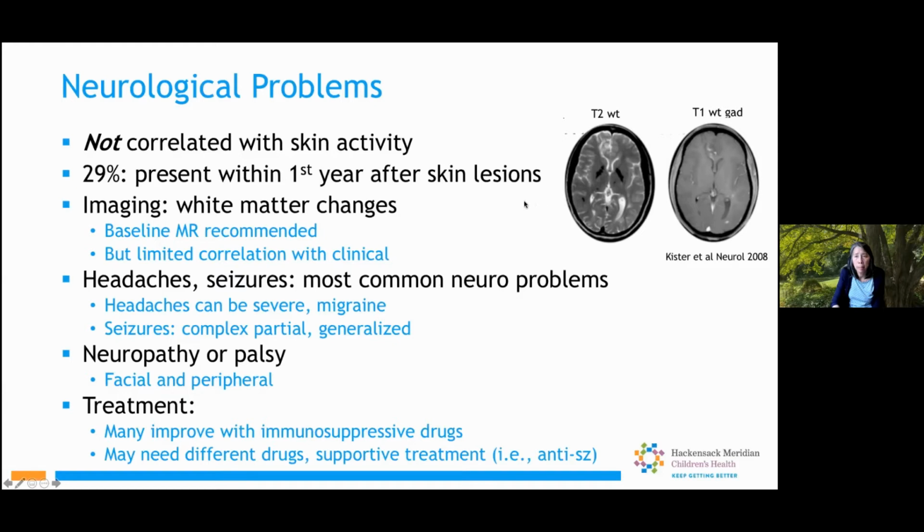But keep in mind that there is so far only limited correlation found between the MRI images and clinical features. So somebody could have MRI changes and have no clinical findings. But the presence of them, of course, is going to make us worry that there could be development of some problems.